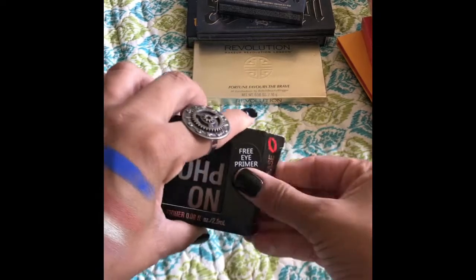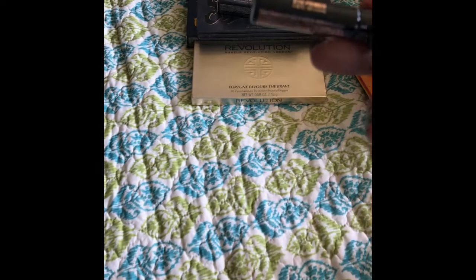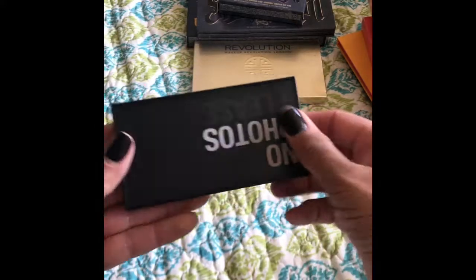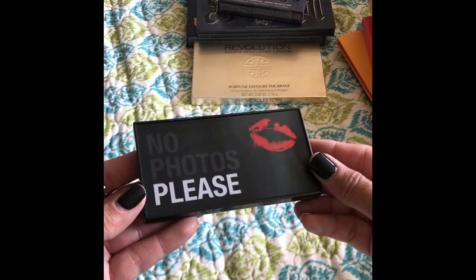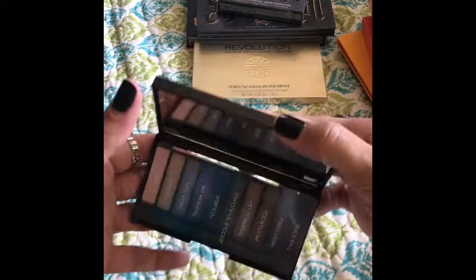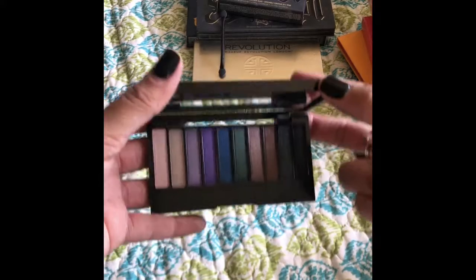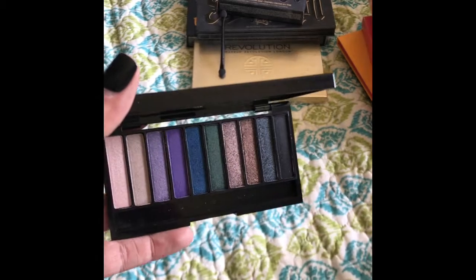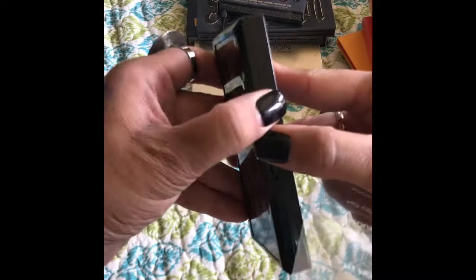This one by Makeup Revolution, I got on sale at Ulta. And again, I didn't just buy it because I got it on sale. Oh, I didn't know this. It comes with an eye primer. Sweet! This is the No Photos Please eyeshadow palette. And it's just a small eyeshadow palette. Of course, it's got one of these, which is dumb. I was really drawn to the colors. I actually like that it's super small like this because I feel like I'll use it more since there are not a lot of shadows. So I'm looking forward to using this.